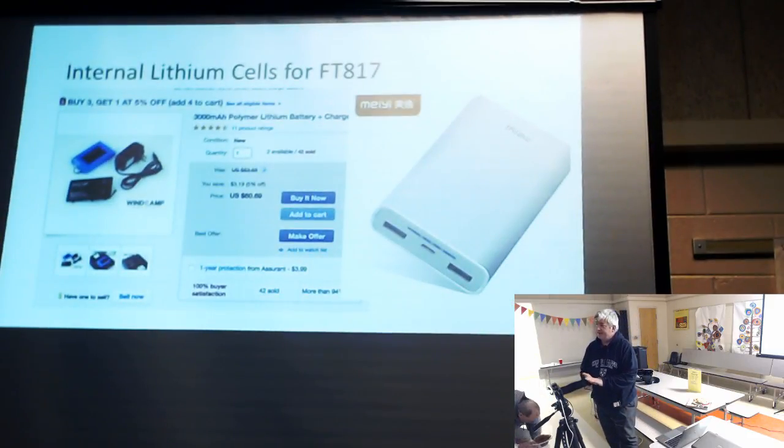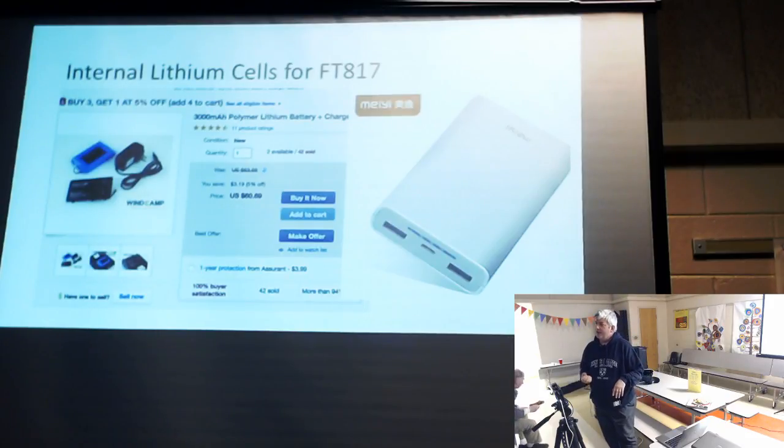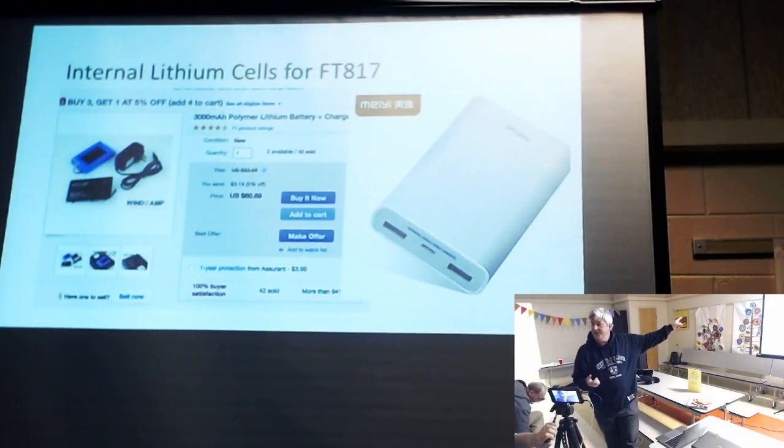For the FT817, there was an aftermarket lithium battery that was marketed, and I ordered it, and it goes into the bottom compartment, replacing the NiCad that used to come with the FT817. And I wondered how this could possibly be, because there's also postal issues about mailing lithium batteries. And what I got in the mail was not what I expected. I expected to get that blue battery pack. What I got was that white, like, computer charger thing on the right.